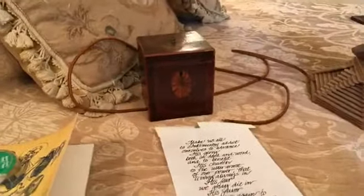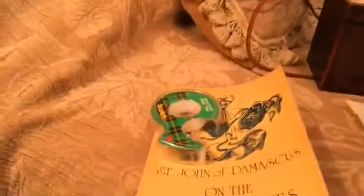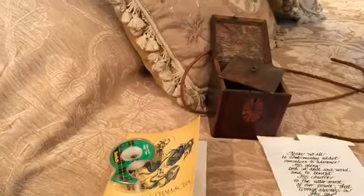Here is an 18th century, if not earlier, English tea box, which is all inlaid wood. This is more refined. The lining would have had, it did have a tin lining, and it has this beautiful lid that goes with it. I got this in England in the 70s by the side of a road.